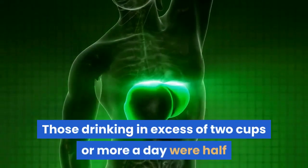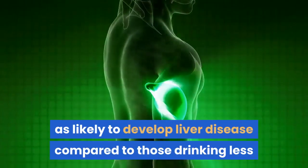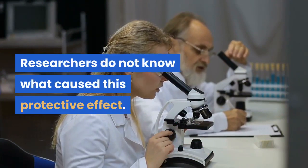Those drinking in excess of 2 cups or more a day were half as likely to develop liver disease compared to those drinking less than 1 cup a day. Researchers do not know what caused this protective effect.